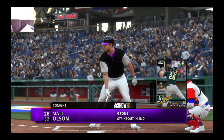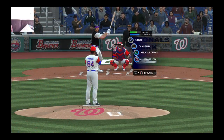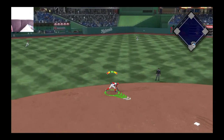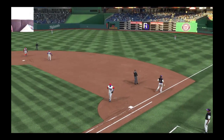That'll bring up the power hitter, Matt Olson, who was a strikeout victim in his first try. First delivery to him on the way. Hit hard on the ground to short. And he'll make that play look easy as the throw is in time.